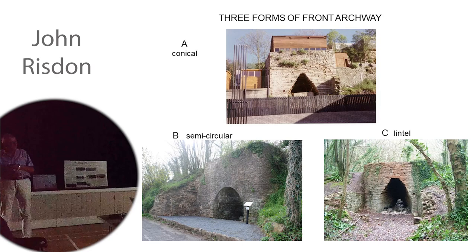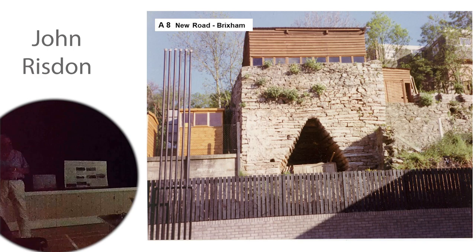This is a Brixham kiln off the New Road, and this used to be, as you see, a garage, became a garage with a lime kiln within it. And the way that structures have been adapted for all sorts of different purposes since is quite fascinating.